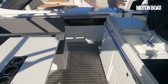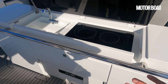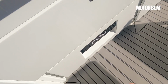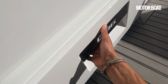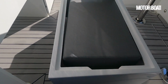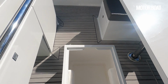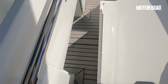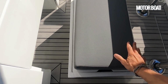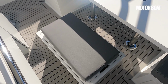And a clever little touch is that in this galley, this wet bar stroke galley just ahead of that dining area, we've got a little cool box tucked into here that you can pull out. You can lift up this lid, pull out that cushion, pop the lid back on the other way, of course, because I've just put the poppers down, but you can see the principle, and that creates a nice little bench that you can put anywhere on the boat.